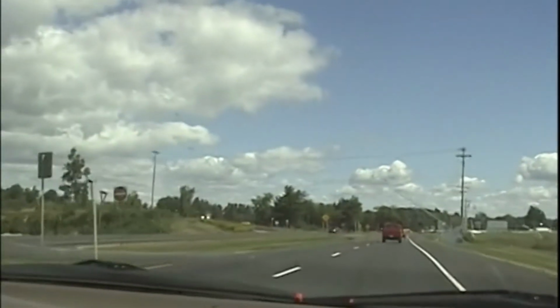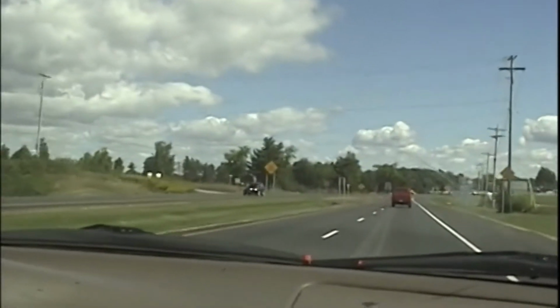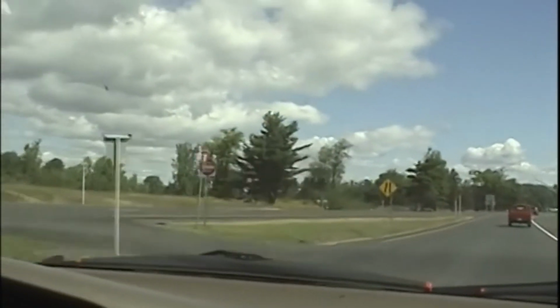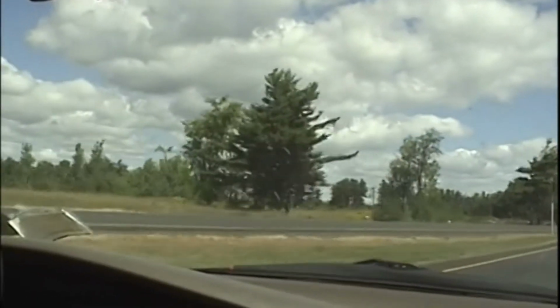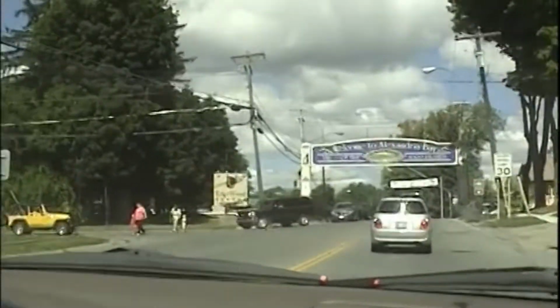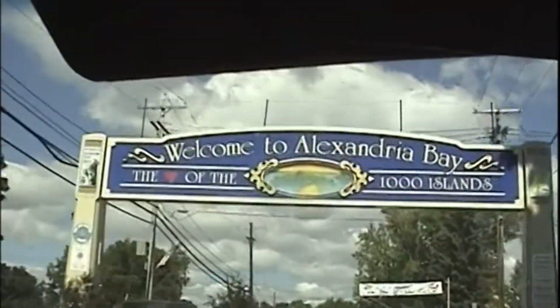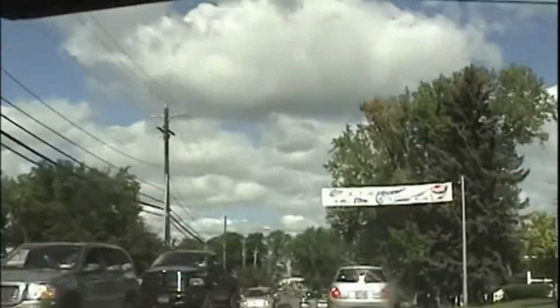This boat journey is about 2-3 hours and it takes you to the Canadian border. The islands are of small and big sizes. Many wealthy people have bought them and made their summer resorts in these islands. Enjoy watching the video. Alexandria Bay.